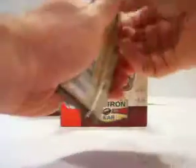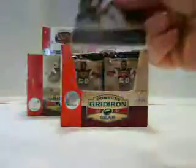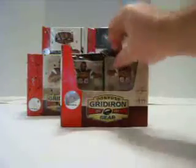This is familiar. Like 40 boxes of this last year. And I didn't pull a single Adrian Peterson. 40 boxes, not one AP. So maybe I'll get my redemption today and pull another Adrian Peterson. That would be fly.